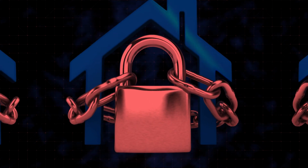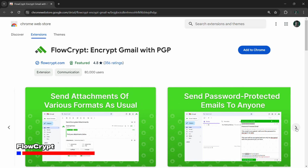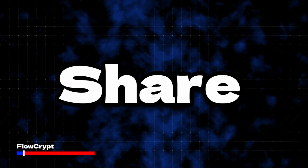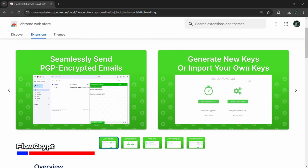Next, regarding security, there's an awesome Gmail extension called FlowCrypt. FlowCrypt allows you to easily send and receive encrypted emails. So if you ever need to share confidential info or sensitive attachments over email, this is the tool for you.